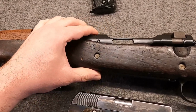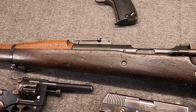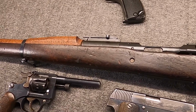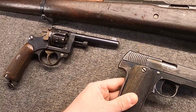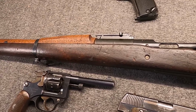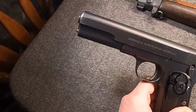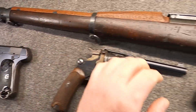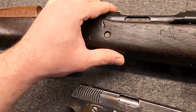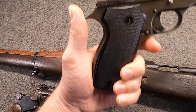But the French liked this round. Now, we have to point out that .30 Pedersen was pretty anemic, but still more than a .32 like in the Ruby. And so they developed it into 7.65 long, which was 7.65x20. So essentially taking the 9mm from this and pairing it with this. And you notice the ejection port is actually very similar to that on the 1935.